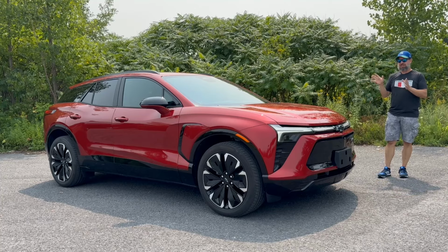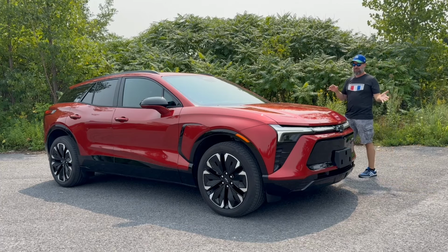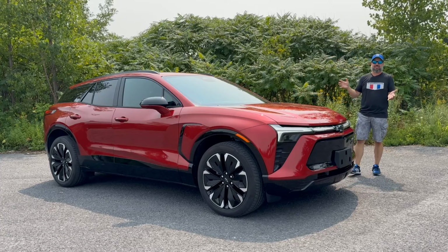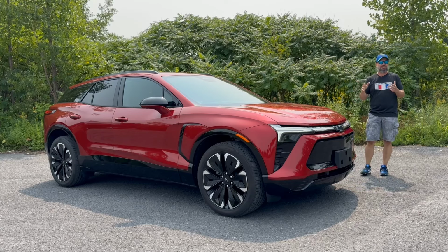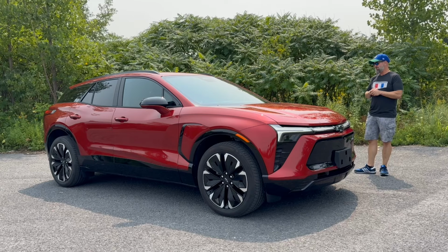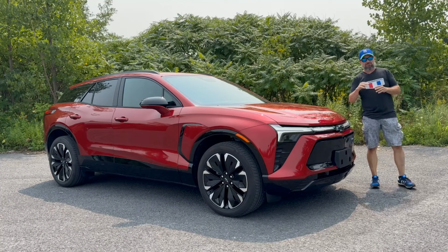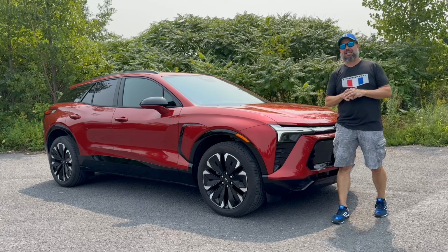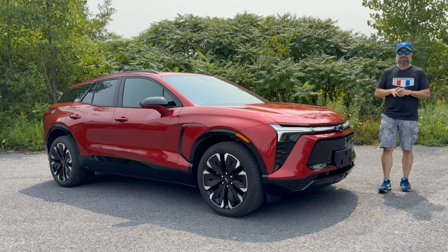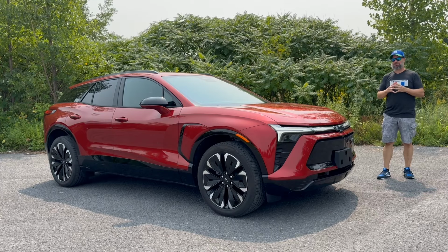But I do like it. Not in love with it, but I like it a lot. One of the issues is what I just mentioned about the way some of the things are packaged. Some features should be included and are not, while others are not entirely necessary, but they're there. And anyhow, in the next few minutes, hopefully it'll be only a few, we'll do the walk around of this 2024 Chevrolet Blazer EV RS, and then we're going to go for a drive, as per the norm. So I hope you do stick around and explore the Blazer with me.